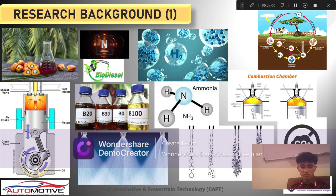Ammonia contains 3 atoms of hydrogen and 1 atom of nitrogen. Hydrogen is the lightest gas which can transport electricity and molecules. Nitrogen is an element that is found in all living matter. The nitrogen cycle consists of nitrogen fixation, nitrification, denitrification, decay, and lastly putrefaction. In this study, ammonia is chosen as a mixture for biodiesel blends because it has the highest capacity for hydrogen storage and also contains zero carbon.